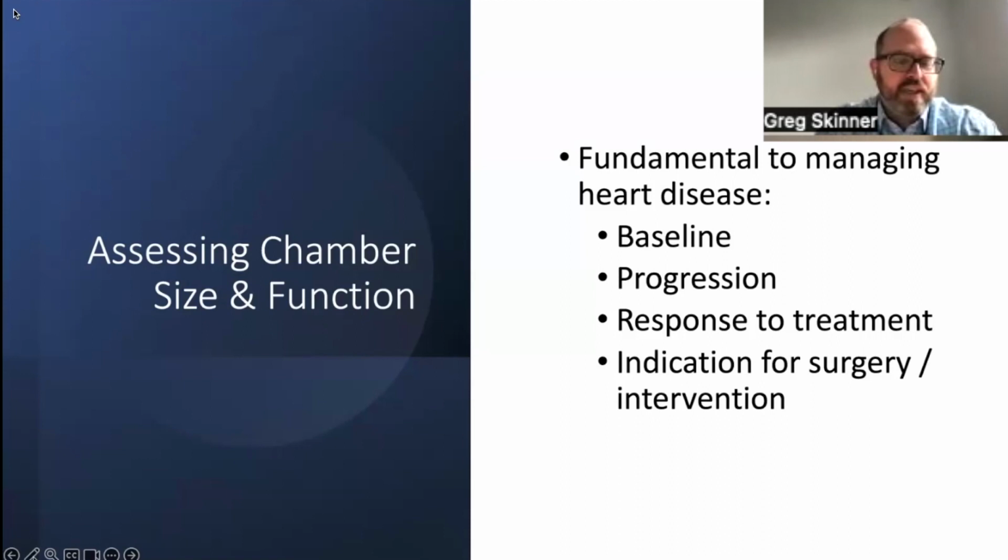And I think in order to get the most out of this tracking, we really need to get baseline assessments. But beyond that, we need to be able to look at progression, and in particular, look at response to treatment, and then look at the indications for surgery and intervention, then follow up after that surgery and intervention to see what changes have been made.